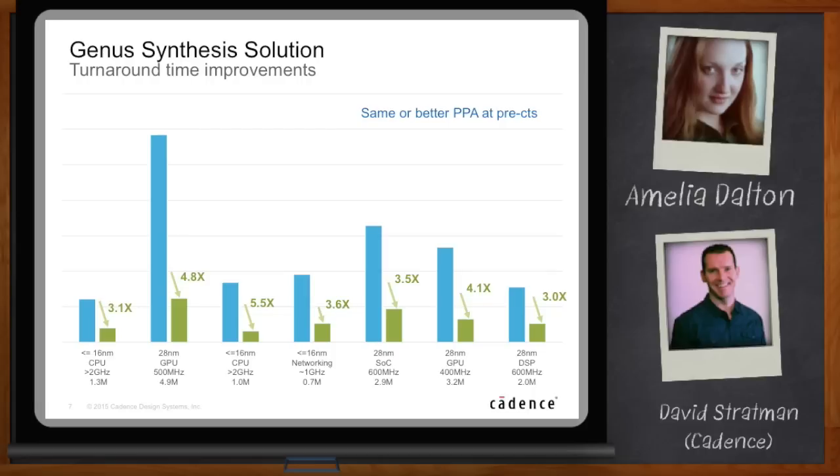This is again allowing the customer to reconsider what sort of partition sizes they may be able to use in their designs and really kind of create some new strategies where they can more aggressively move to 5 million, 10 million instance blocks and still get results in reasonable time frame that are production level from a PPA perspective.